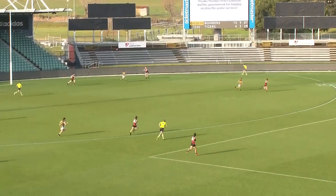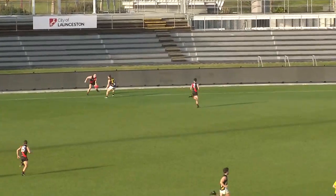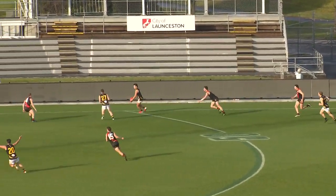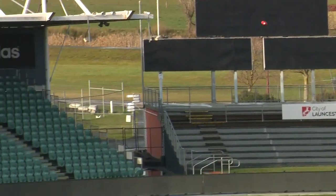So that injury to Davies is probably the only sour note today for the Bombers. A couple of late outs were Van Buren. And who was the other late out, Mac? I've forgotten. The other late out was Daniel Withers.